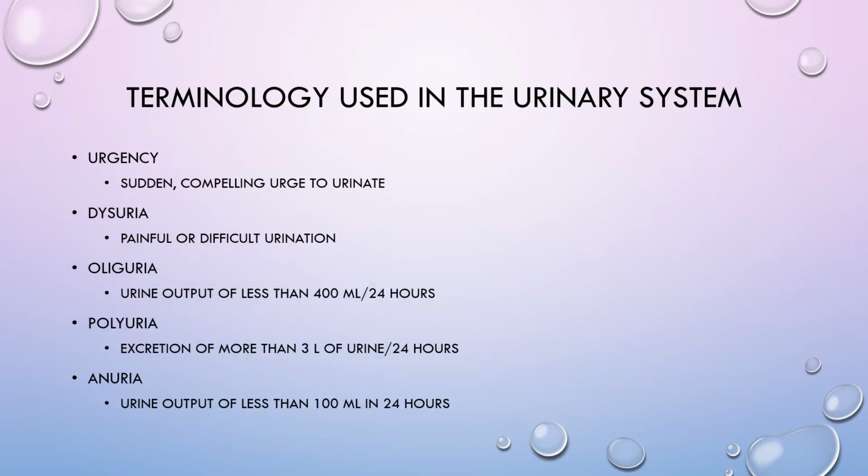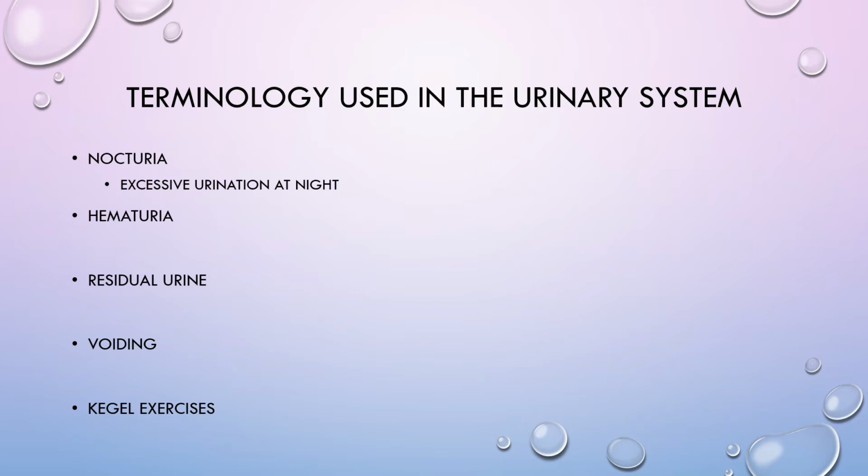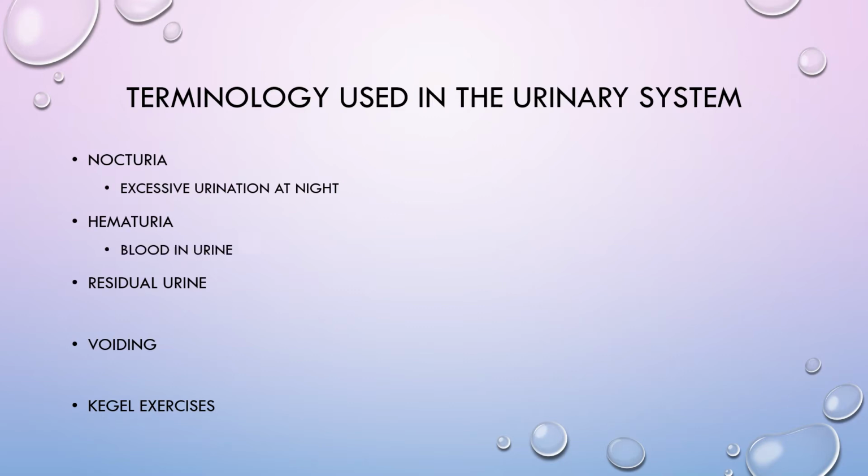Anuria is that urine output of less than 100 mils in 24 hours. Anything less than 50 is considered renal failure and is not compatible with life. So dialysis would have to be done to get rid of those toxins. Nocturia is that excessive urination at night, getting up and going more than one time in the night. Hematuria is having blood in the urine.